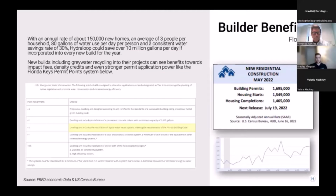So the point system, specifically in there, is the dwelling unit includes the installation of a graywater reuse system meeting the requirements of Florida Building Code. So especially in the Florida Keys, we will find a lot of benefit here as they don't have a lot of space, nor do they have a lot of the energy that they will have on the mainland. So for situations like this is a great example of how they are using energy conservation, water conservation to help the permits, because all those permits, you know, probably only 5% actually make it through. All those people are competing to get their permits in.